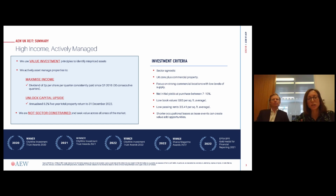At AEW UK REIT, we are a value specialist. In our opinion, we are the only diversified REIT with a truly value focus. We are not sector constrained, and we think that is incredibly important to delivering for our shareholders a value investment strategy. We can seek value as we best find it across the market.